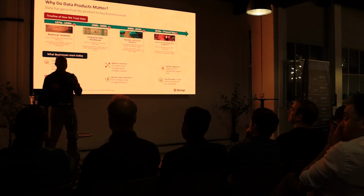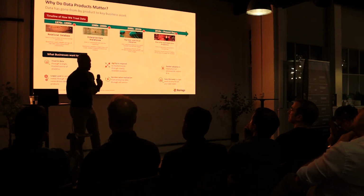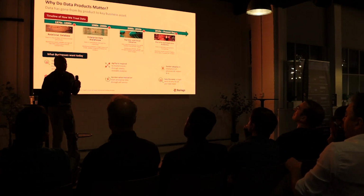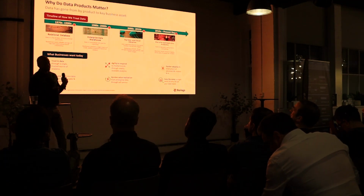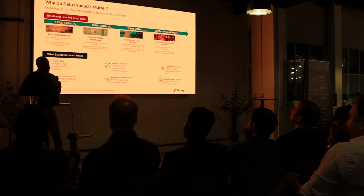And then fast forward to today, data powers everything, from our phones to our watches to basically everywhere. Even with edge computing now, data is just everywhere. And so what businesses want from data today is totally different from what they wanted during the relational database era. Today they want trust in that data, they want to know that the data is trustworthy.